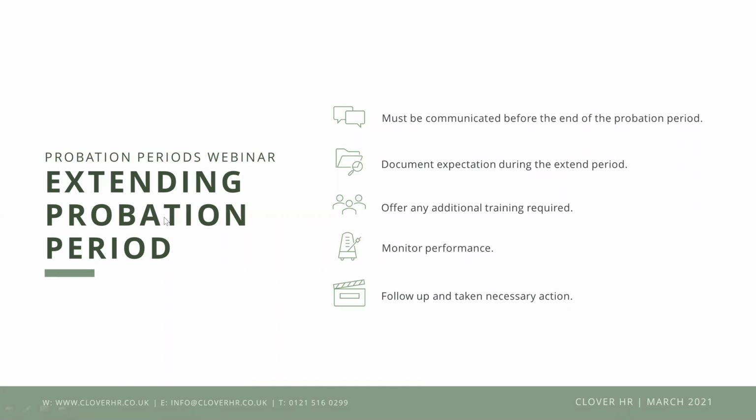If you do decide to extend a probation period, then it must be communicated in writing before the end of the probation period. As an employer, you should clearly document the expectations required of the employee during the extension period, making sure they understand what they must achieve or demonstrate over the coming weeks. And you should ensure to offer additional training or support the employee needs in order to meet the desired expectations of the role. And as before, keep monitoring their performance during the period. And remember to close off the probation at the end of the extended review period or dismiss the employee if they are unsuitable, and follow up with the appropriate paperwork confirming the outcome.